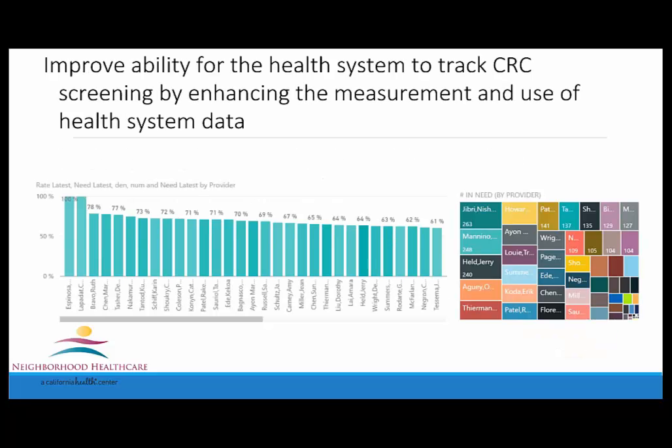So improving the ability for the health system to track CRC screening by enhancing the measurement and use of health system data. This is a screenshot of some of the automated reports that we've built internally. So this displays all of the providers and their care teams and their percentage for CRC screening. So it goes from highest to low. The two that have 100%, it's most likely when they just have 1 or 2 patients in their panel, so it's not a true measure in some cases.